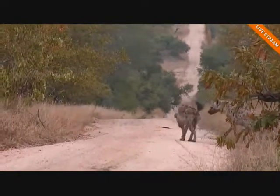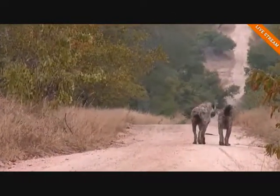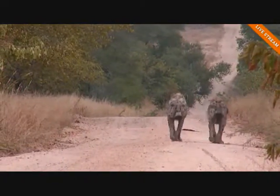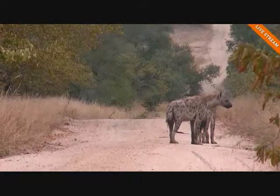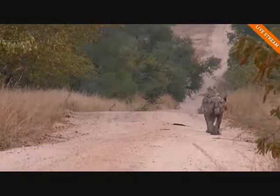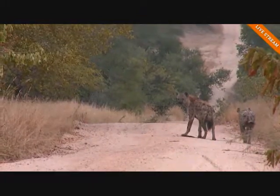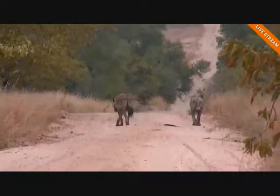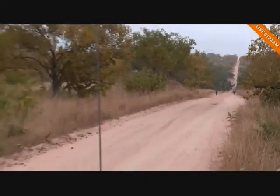Come on, vocalize. So they will in all likelihood be slowly heading back towards the rest of their clan or a den site, potentially after spending the night out looking for meals. We'll leave them to it and continue with our adventure, but that was a wonderful sighting.